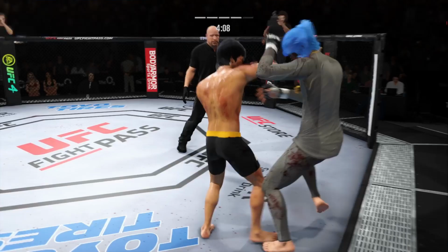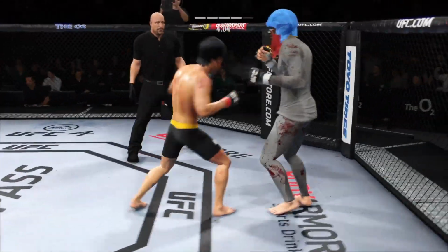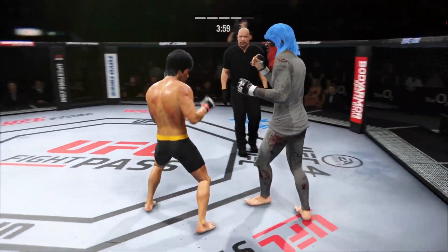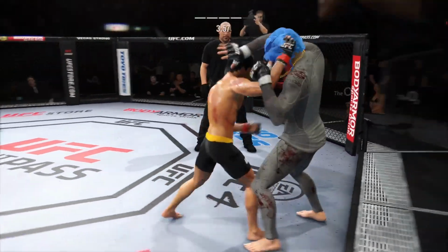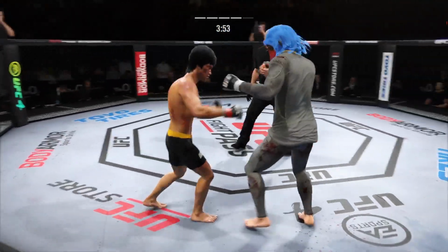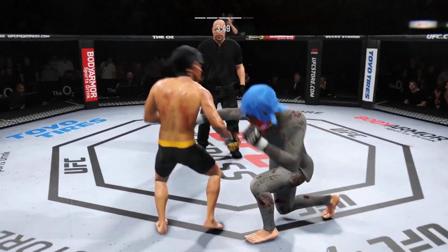All right, he engages in the single collar tie. Misses again with a right punch. There's no give on that leg kick. Oh, single collar tie here. Let's go, let's go. Now he engages in a Muay Thai clinch. You better protect that head. Great job securing the Muay Thai clinch.